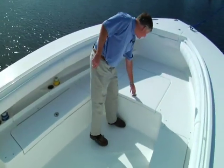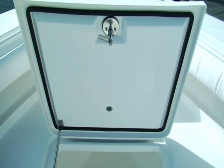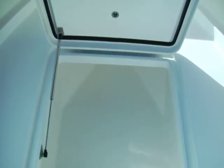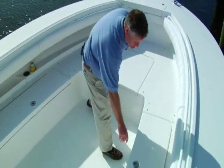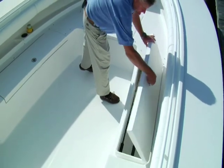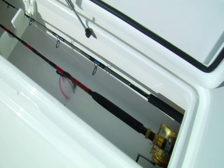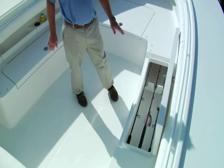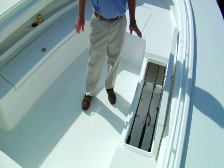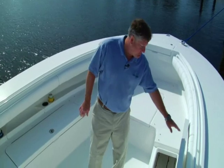Underneath the forward casting platform is a gigantic dry storage area here that drains overboard. This box is over 36 inches long. Starboard side, 7-foot fish box / rod locker. And yes, those are spinning rods in there. 7 feet long, insulated, drains overboard. Can use it for locking rod storage or for fish box.